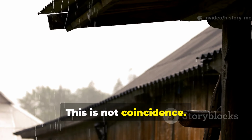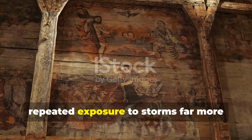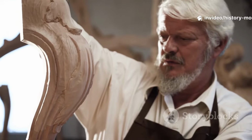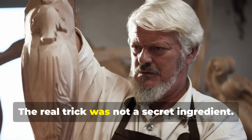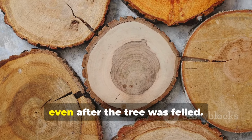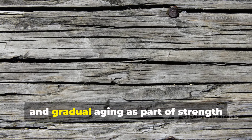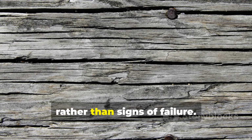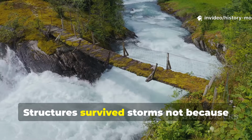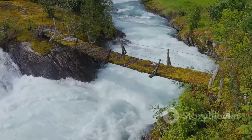This is not coincidence. It is the result of a system refined through repeated exposure to storms far more violent than most structures face today. The real trick was not a secret ingredient. It was respect for wood as a living material even after the tree was felled. Builders accepted maintenance, movement, and gradual aging as part of strength rather than signs of failure. Structures survived storms not because they resisted nature, but because they adapted to it.